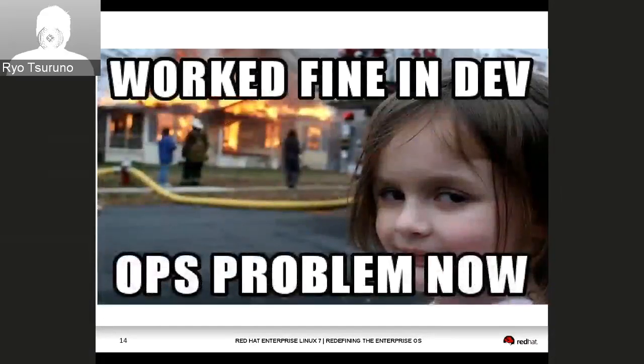But of course, if you remember the old days where dev will create an application, and if it worked in the dev environment, you hand it over to operations, and operations mess up things, then developers won't do anything. But that's going to change because the developers are partially responsible for creating an operational application from the get-go.